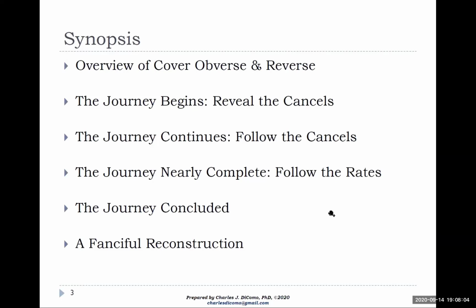So this is the trip that I want to take you on. This is the journey. I want to give you an overview of the cover, the obverse and the reverse. I want to begin the journey by how do you reveal all of those cancels? There's really good tools out there which allow you to uncover the cancels and really start to diagnose the cover. I want to then follow the cancels because the cancels are going to take us on this journey around the planet. And each one had a purpose and each one was used to follow this cover to its final destination and back. We'll then look at the rates as well. And the rates are important as well to help you diagnose who handled the cover and the cost that it was not inexpensive to send mail of this type and this size halfway around the world back in the 1850s.